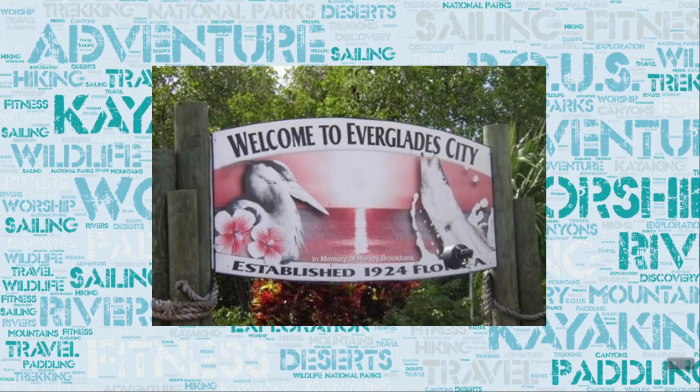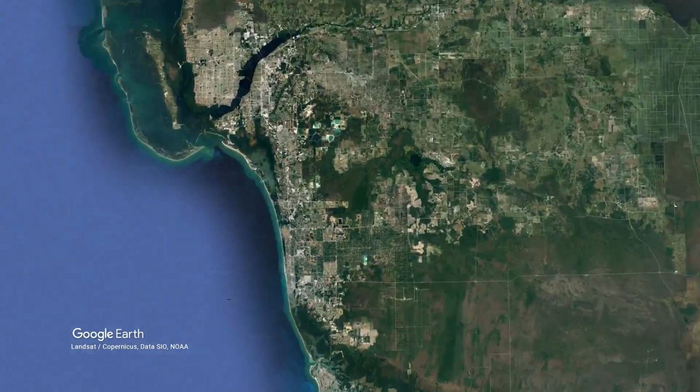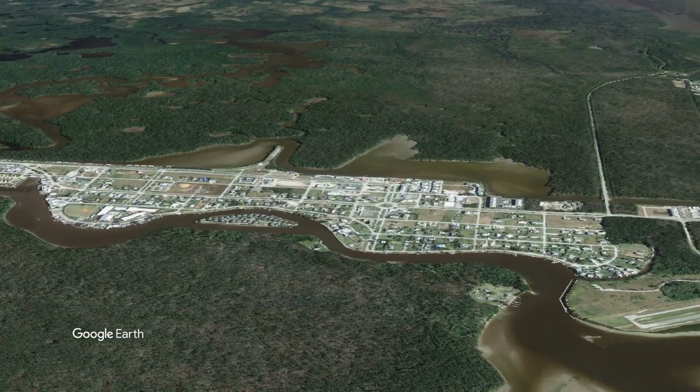At the western end of the Tamiami Trail, we arrived at Everglades City. This place has been on our bucket list for a long time. Everglades City can be found about 200 miles south of Tampa, sort of at the junction of the Everglades and the 10,000 Islands area. It came into being in the 1860s, but didn't see much growth until the 20s.